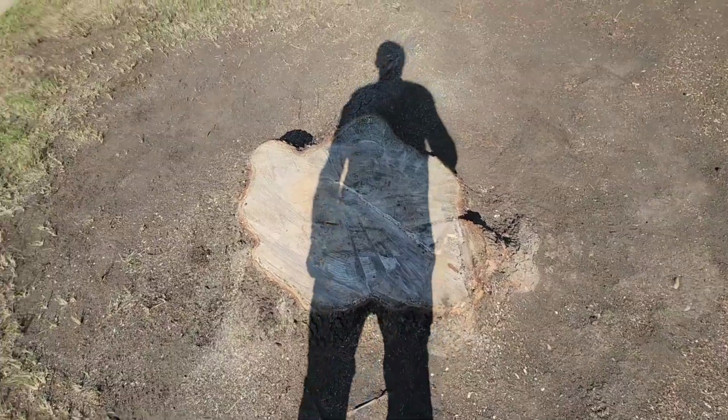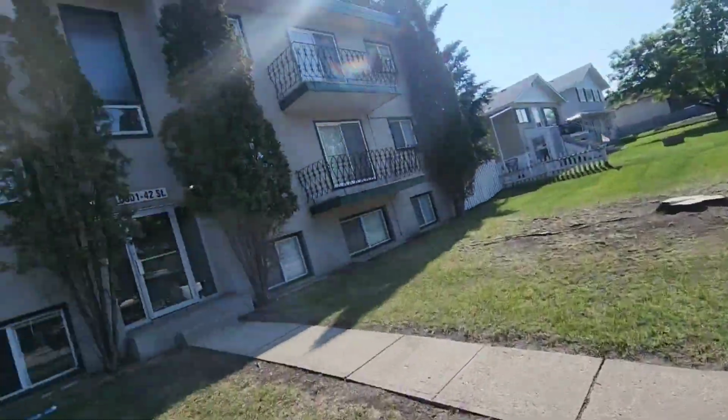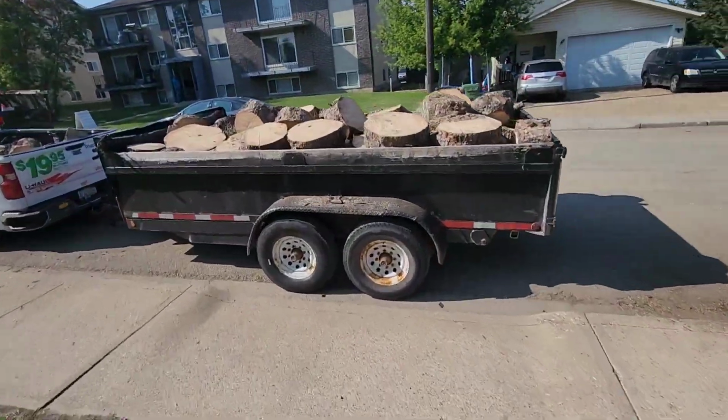My boots are a little bit bigger than 12 inches. But that was our second tree, all down. Fat load of wood.